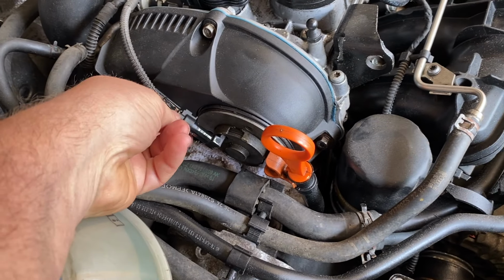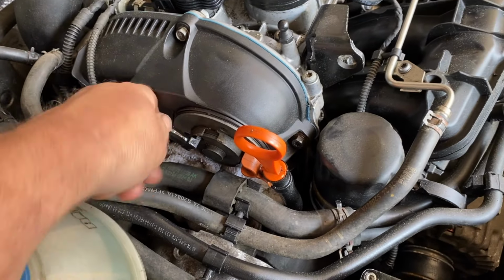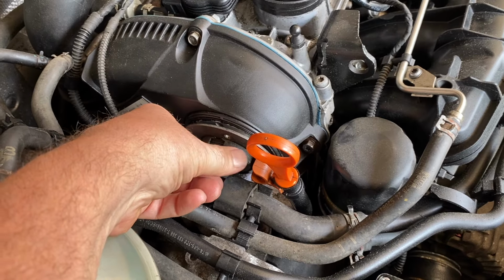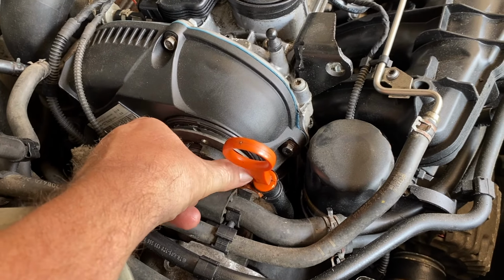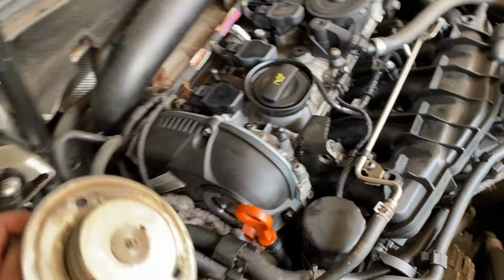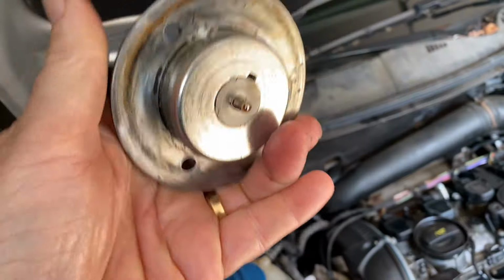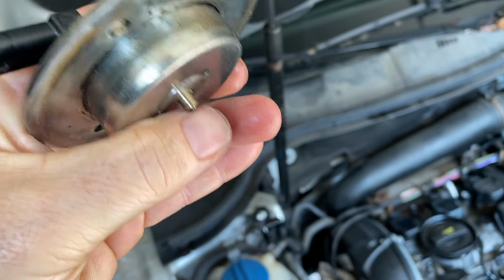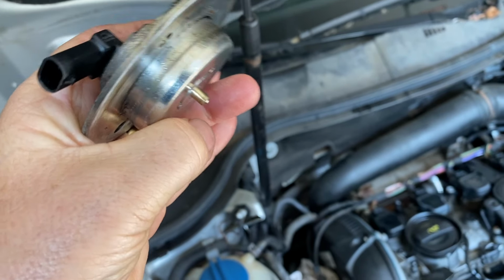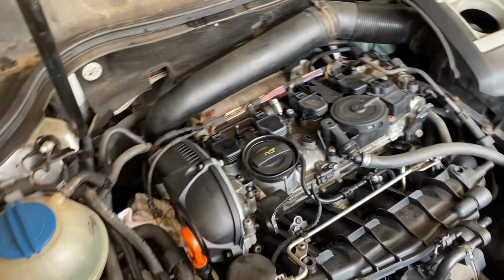You're going to have to take this plug off and make sure there's no oil in there. There's three T30 Torx screws, one in here, one, two, and one on the bottom. You take this off, right? Now, you see that? Make sure that this pin comes out. When this has electricity to it, it comes out, and when the computer wants the cam to adjust a little bit, it will.